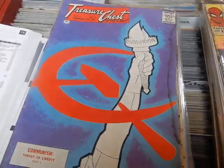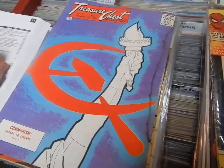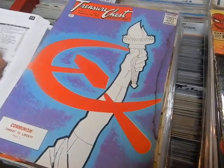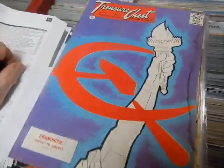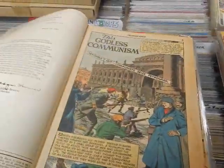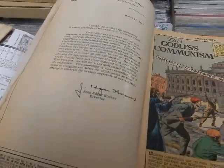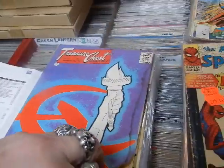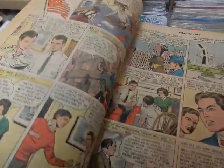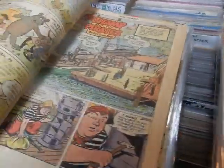Got $12 on that. These Treasure Chests might not be of much interest. However, this has the communist threat in it, so this issue is actually semi-sought after. It's got a letter in the front from J. Edgar Hoover, but it talks about communism and communism in the U.S., and I think that's a young Bernie Sanders right there. There we go.